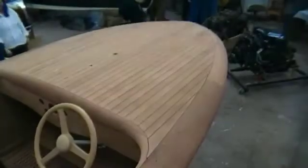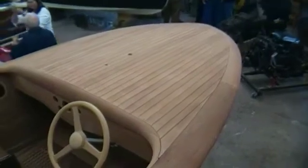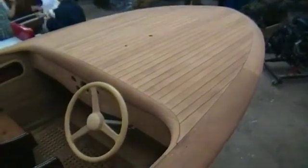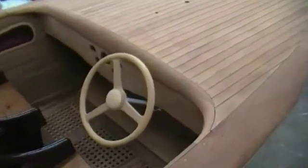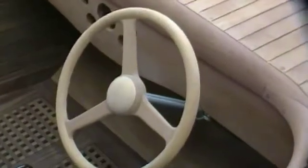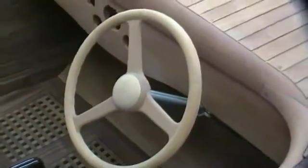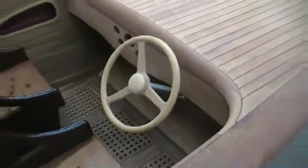The vessel here that we took a quick look at a moment ago is in fact a 1948 Shepherd, and it's undergoing a complete rebuild. Believe it or not, even the steering wheel on this watercraft is wood. And the craftsman who did it, who's standing in the shop right now as we speak, spent a long time producing a brand new wooden steering wheel.